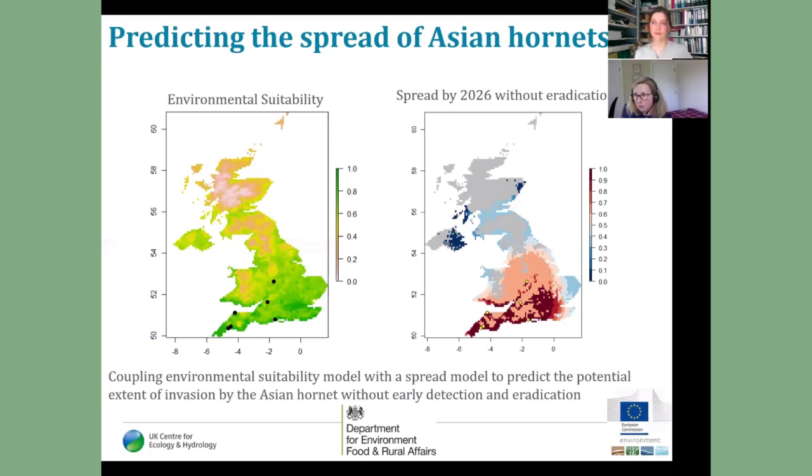And for sure, it could have spread quite a long way, and it would have most definitely established and been in many places throughout the south of England and indeed beyond. And actually, if you look at the suitability maps, there are places further north as well, which would be very suitable for the Asian hornet. And so it really highlights how important it is, if we wish to eradicate the Asian hornet, that we have that monitoring and surveillance and people really on the lookout for it.